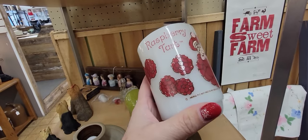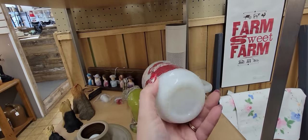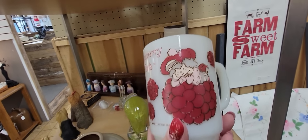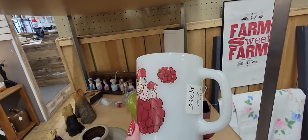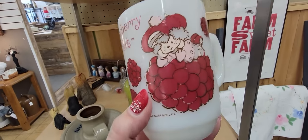Here we have a little American Greetings raspberry tart mug. You see, it's Anchor Hocking. You see Strawberry Shortcake, but you don't see Raspberry Tart very often. She's got a little bit of wear right there, but she's $5. I'm going to get her just because she's like childhood.